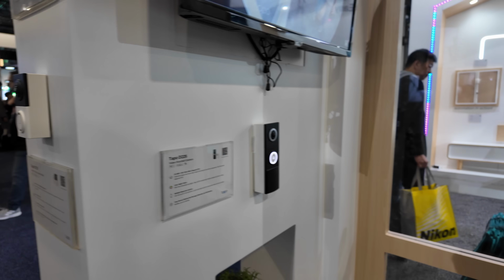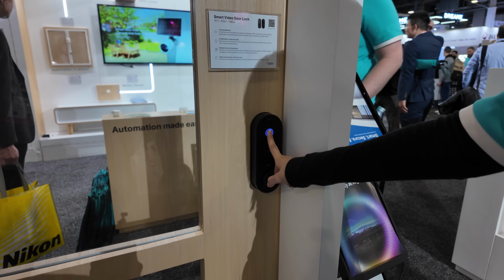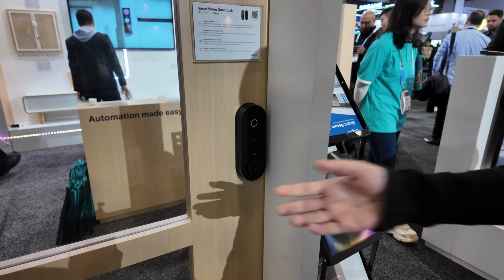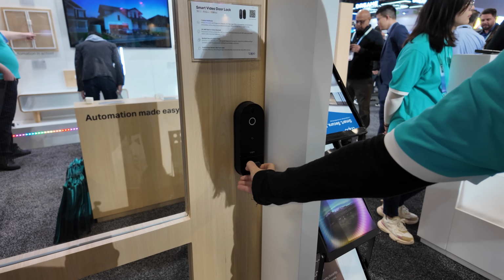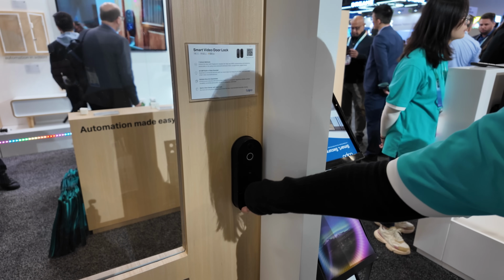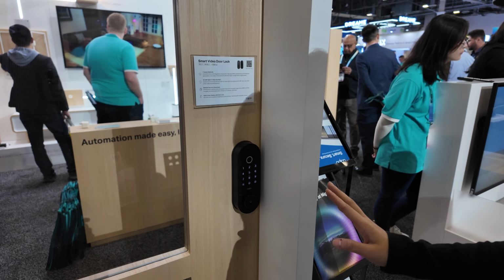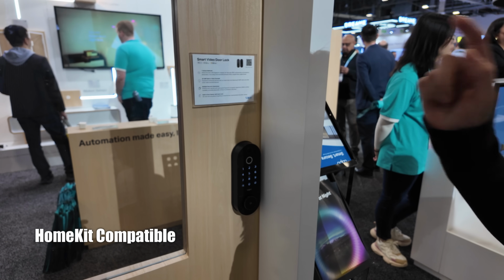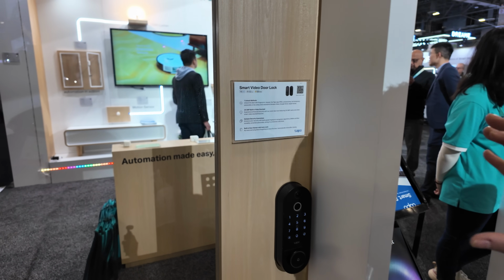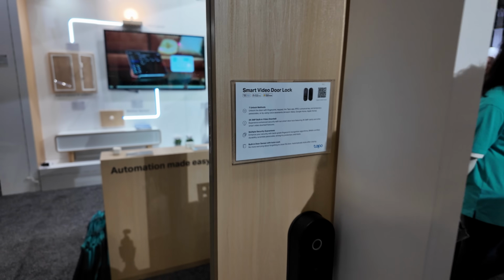And this is our video door lock. It can be unlocked by 7 methods: fingerprints, Tapo app, RFID, physical key card, temporary passcode, and also by voice assistant. This one is also compatible with the Apple Home, and this one combined with the Apple doorbell. So it has the 2K 5MP resolution.